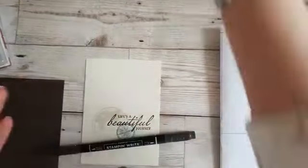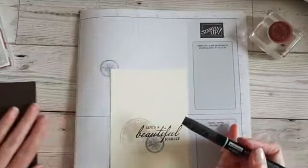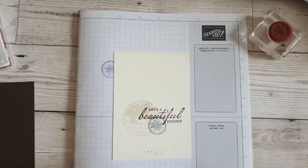So normally on this, I'd use my Early Espresso or my Night of Navy, but I don't have all my markers with me at the moment, so I'm just going to make do with the black. So it should be fine. There we go. All right.